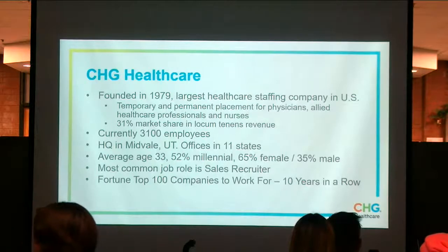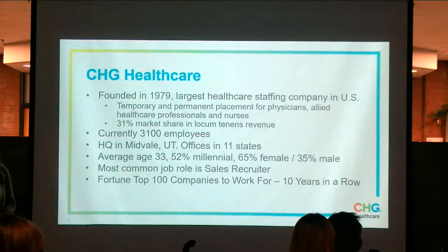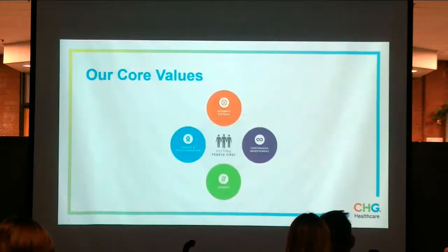We have been on Fortune's top 100 companies to work for 10 years in a row because of how well we treat our people. That makes my job really difficult because I'm in charge of employee benefits, and I love my job because I have the responsibility of making our people's benefits and wellness programs the best. And I love what I do.